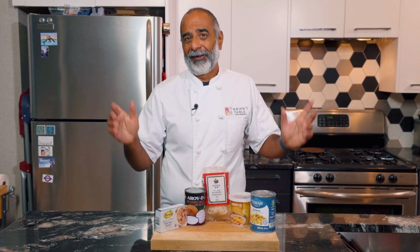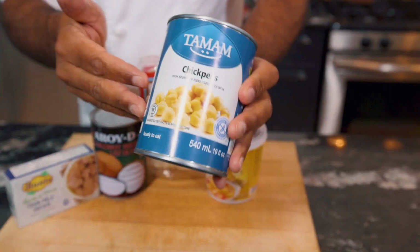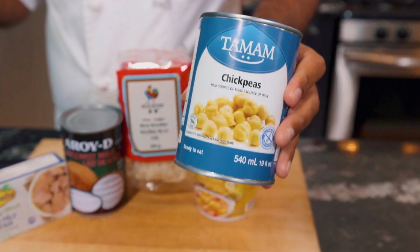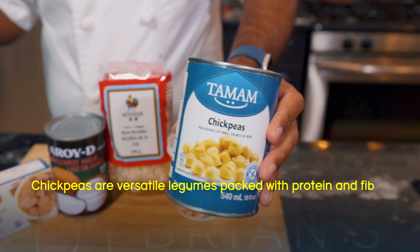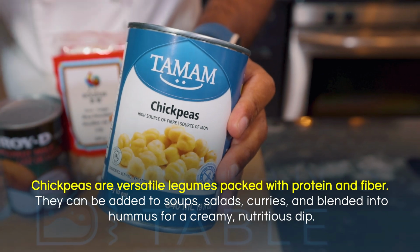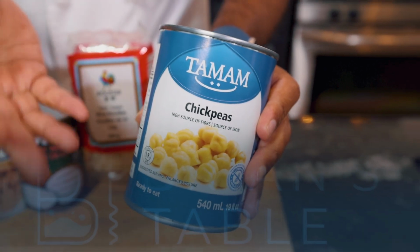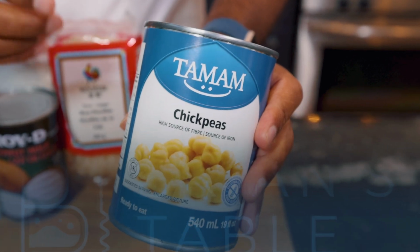My first item that I keep on hand are chickpeas, or chana. These are canned chickpeas. You drain them, you're able to turn this into hummus, you add it to soup, you add it to a curry, or just have them in a salad. They bring a ton of fiber and a bit of protein.